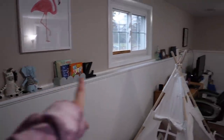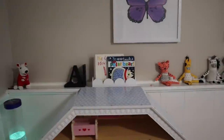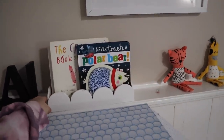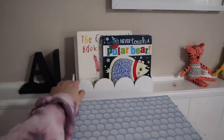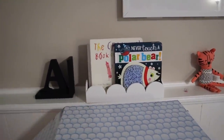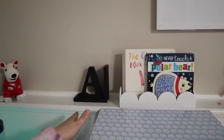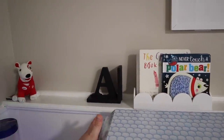On this ledge, I love this ledge that we have. We have the ledges going all the way across. I just have these little book holders. Originally they were shelves that you hang on the wall, but I just decided to set them up here. I was going to spray paint them pink, and I'm pretty sure I still am. I just haven't gotten around to spray painting.